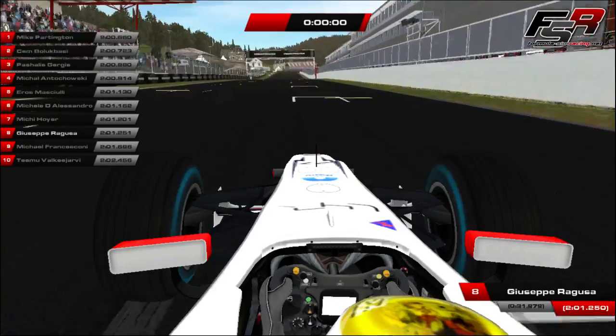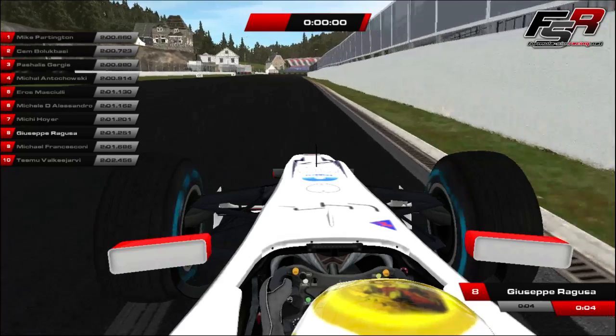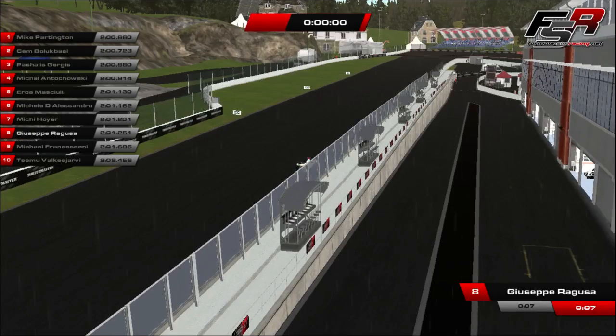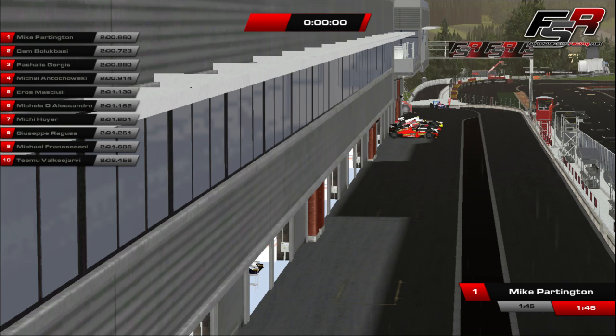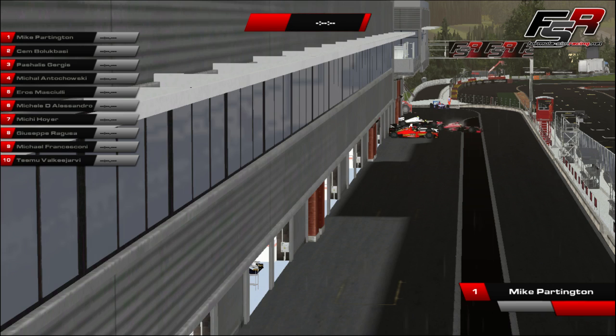Seems like drivers are struggling for traction out of the bus stop chicane, and that puts him in 8th place. Again, lost quite a lot of time in that third sector, but Mike Partington had a really good chance of a race win back at Monza, and he is in pole position in this race in Spa in Belgium. So well done to Mike Partington for getting pole position. Jem Bolabasi is in second, only 63 thousandths of Mike Partington. Paschalis Georgis is in third, so what can he do?